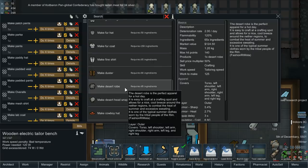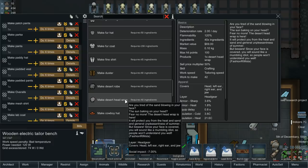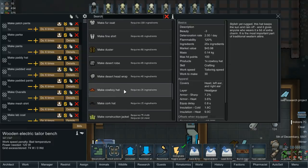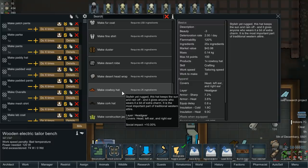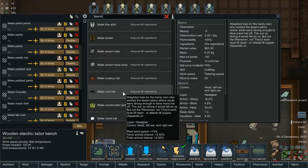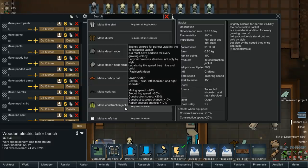Desert robe, probably going to be not terrible. Yeah, it's not terrible. 40 for, nah, that's not great, especially since we got a robe going on. Cowboy hat, it's not great. Yeah, it's fine. Cork hat, what do we got there? Oh, that's pretty good.